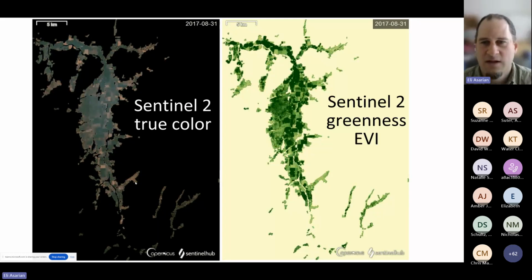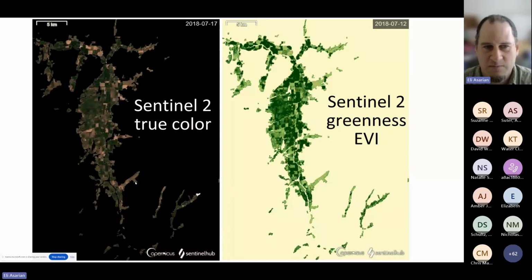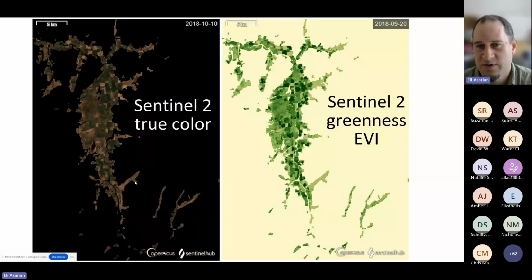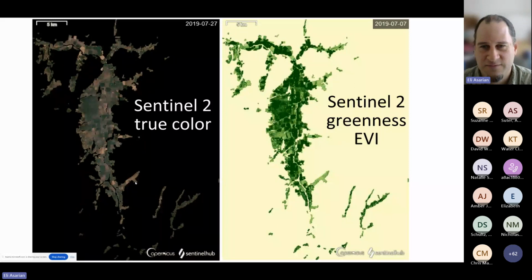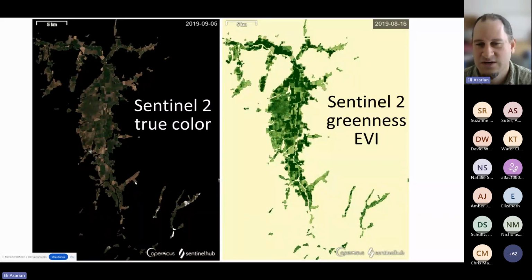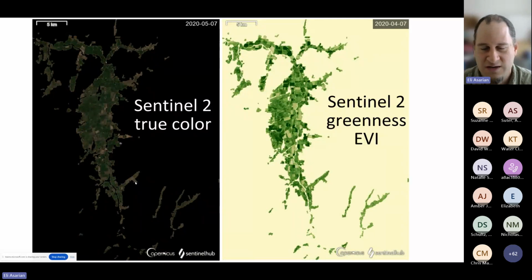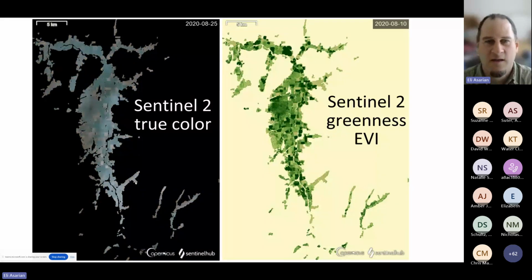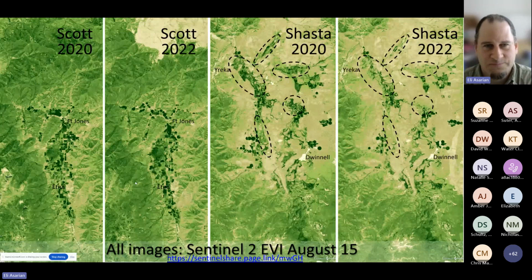Here's just an example of an animation from the Sentinel-2 satellite showing every 5 days for this multi-year period the greenness of the fields, and you can see the cutting cycles of the alfalfa. It is really easy to generate these animations for any area that you're interested in. Once you learn how to do it, it literally only takes 15 minutes or something like that. So it's a really high spatial and temporal resolution.